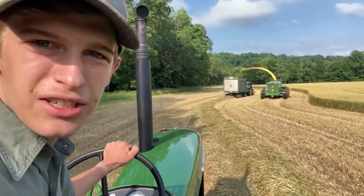Alright, Cody wanted to learn how to chop, so I showed him, rode with him for a few wagons, and so now I turned him loose. He's chopping, so I've got the 4320, we're going to haul some wagons here. It's looking like the bag needs about 25 more loads to get finished up. We're about halfway done with it, so we're doing pretty good here.